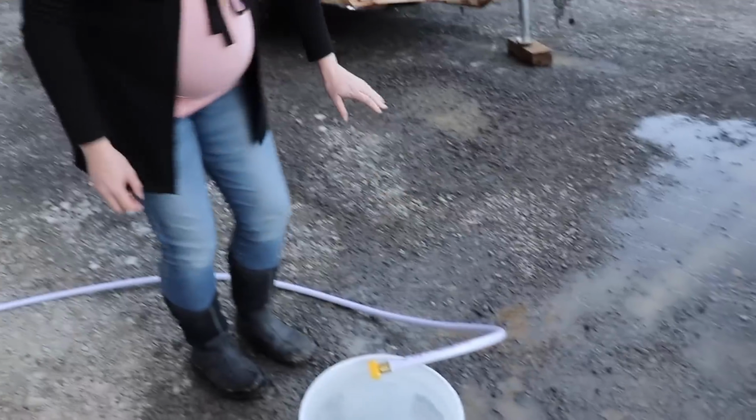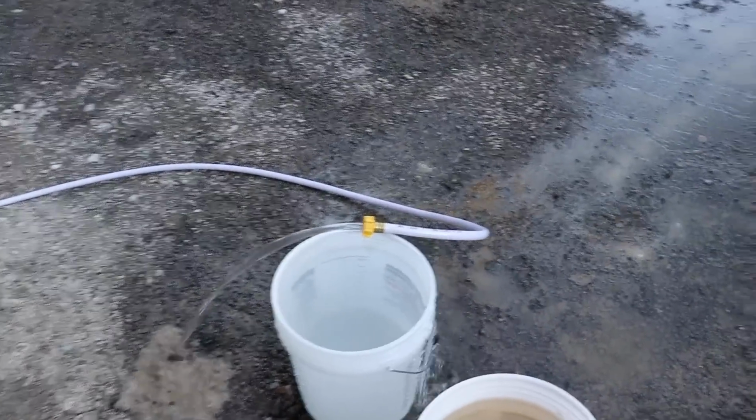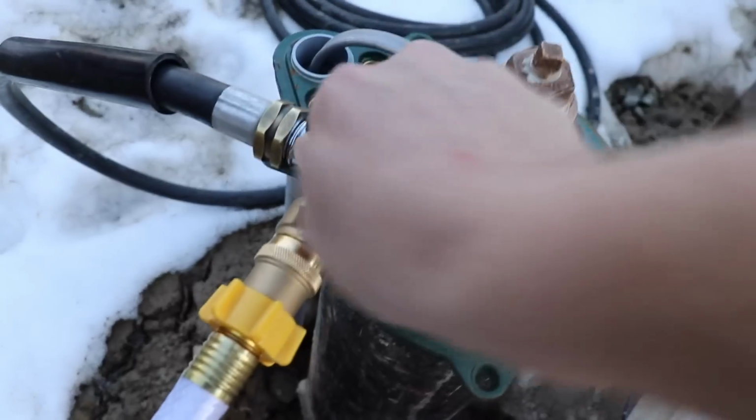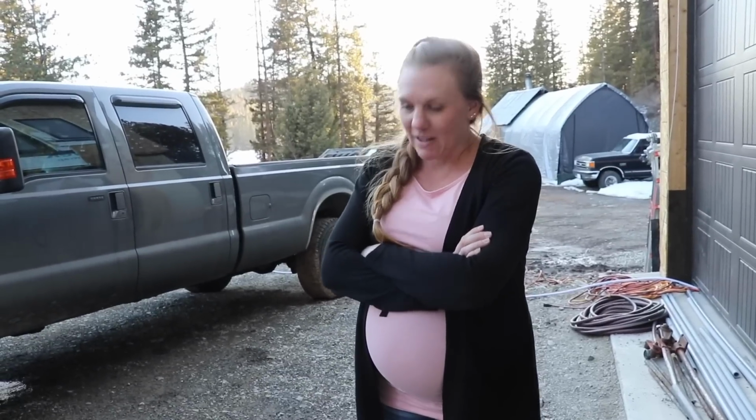So now the system's ready to go. We are not ready to fill the cisterns yet, so we don't need to waste capacity. We'll just turn the well off real quick. Well, that's super exciting. What do you think? I think we're days away from filling our cisterns. There's no point in rushing this process.